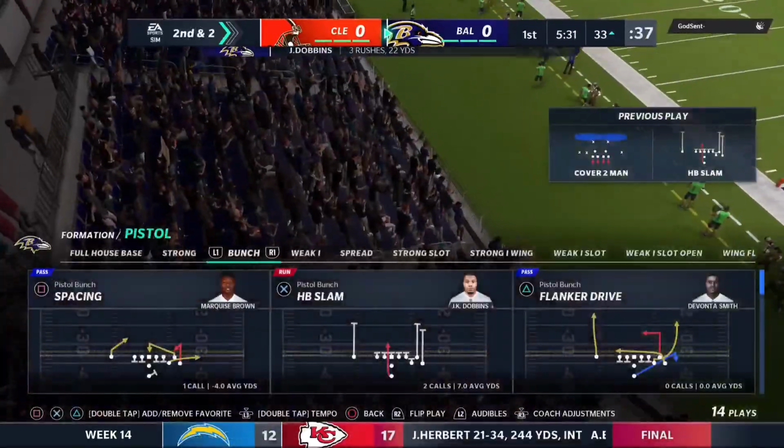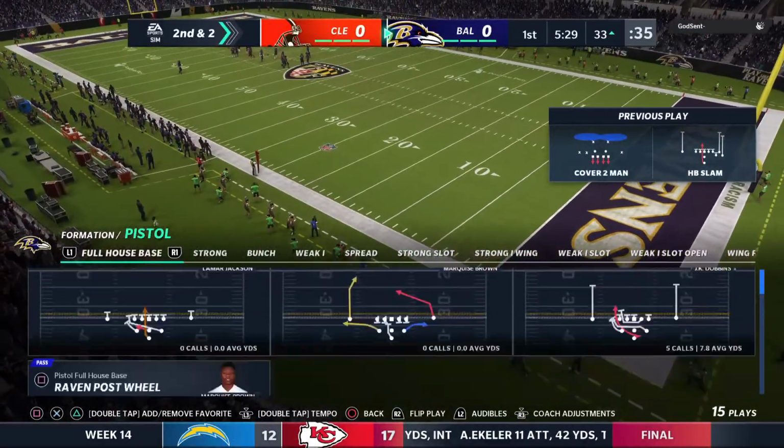Your controller over there rumbling, boy. That's the receiver.